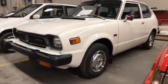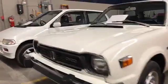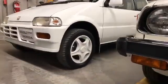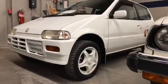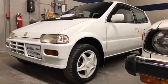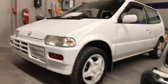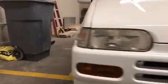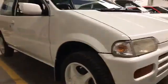CRX, Honda Civic hatch. What do we got hiding down here? Okay guys, this will be the second to last car we play this game. Name that Honda. Never sold in America. Most people don't even know this car ever existed.